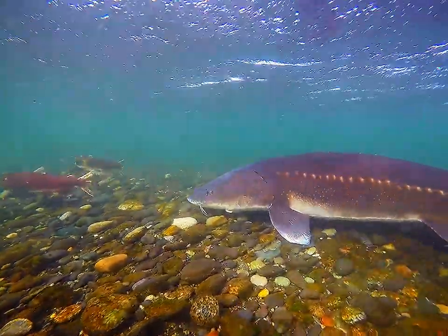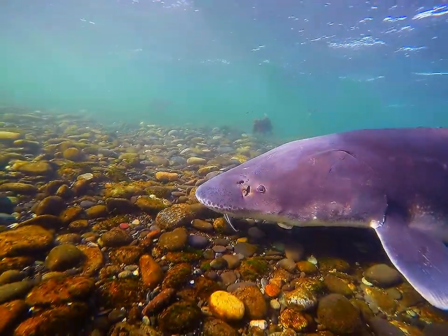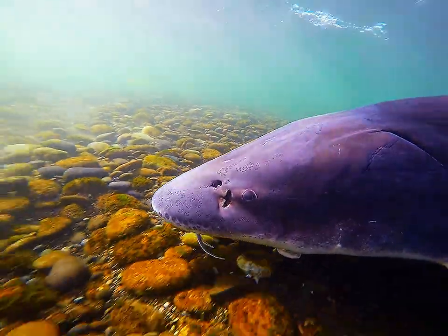Wow, look at how big this sturgeon is. He's kind of curious too. How old do you think he is?